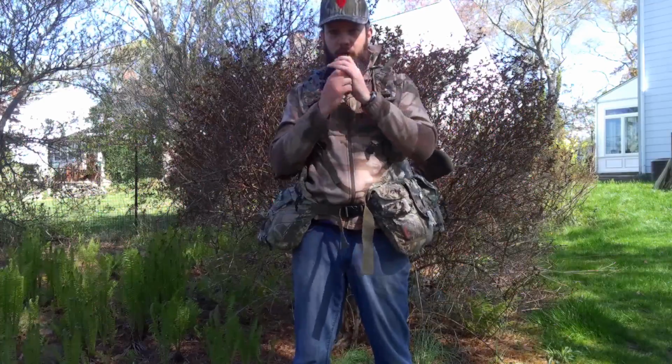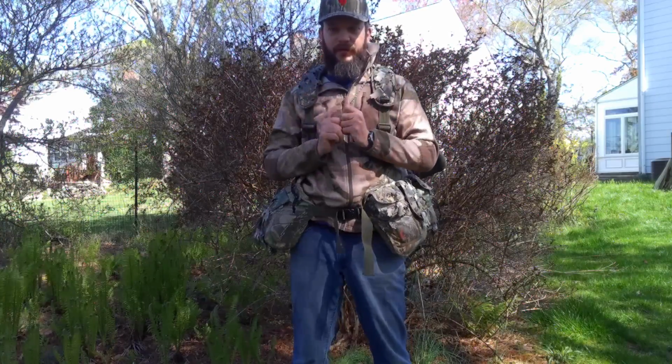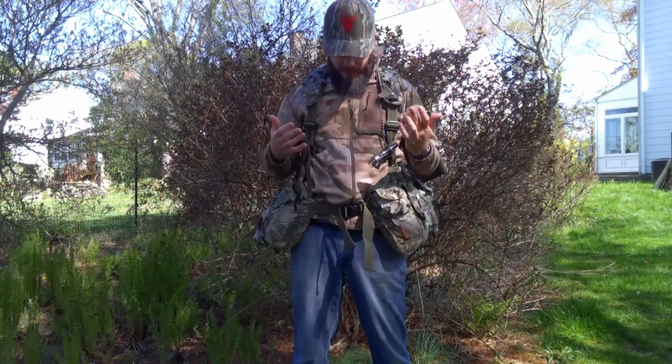Locator call. This is a crow call. Very simple. Should get them to gobble. This is just a Lohman's. It's a simple everyday crow call. Primos makes a great one. H.S. makes a great one. Woodhaven makes a great one. Everybody makes a good crow call.